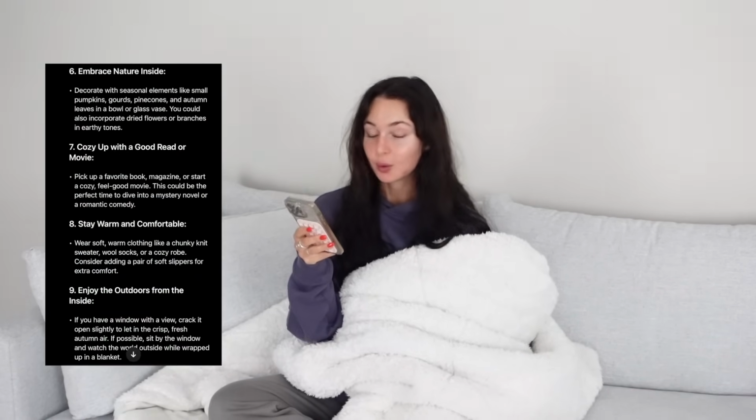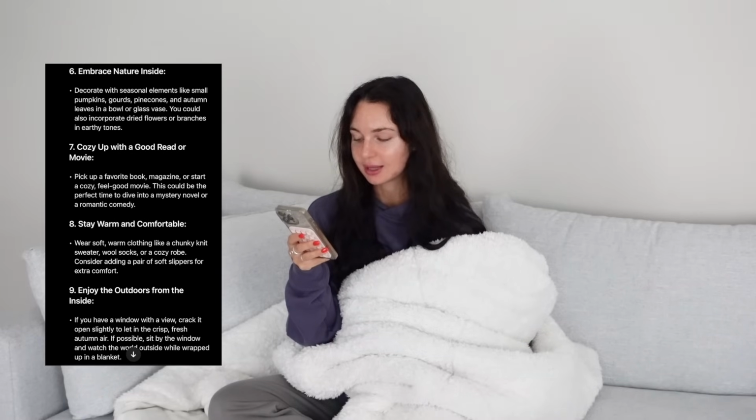And then number 8 is stay warm and comfortable. Wear soft, warm clothing like a chunky knit sweater, wool socks, or a cozy robe. I wore a robe this morning. I didn't even read that far. Consider adding a pair of soft slippers for extra comfort. Okay, we have options.